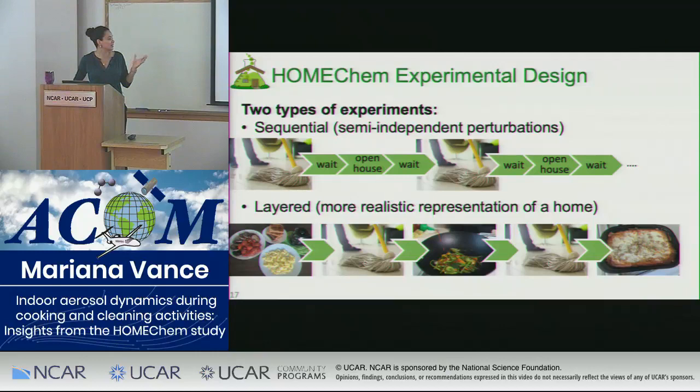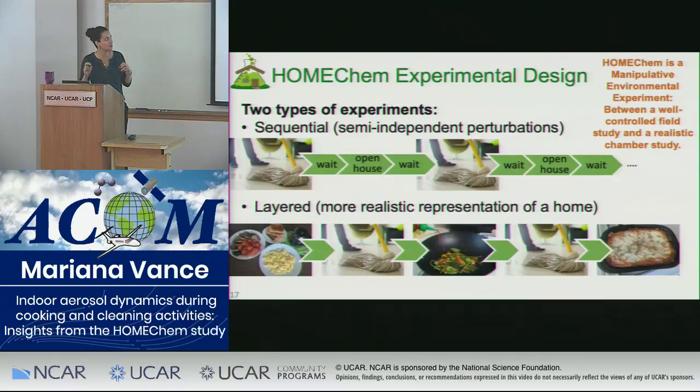So I find it important to mention that HOMEChem is a field experiment, but really it's a manipulative environmental experiment, because we were in between that idea of trying to control the house as much as possible, sort of a chamber study, but at the end of the day it's still a field study because we have so many things that we can't control. So sort of in between there.